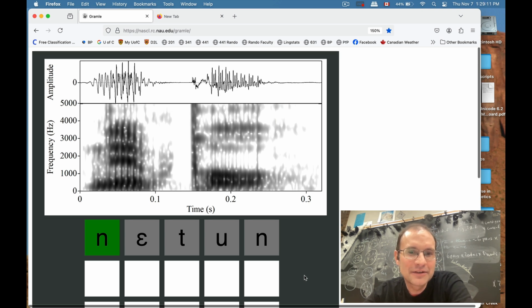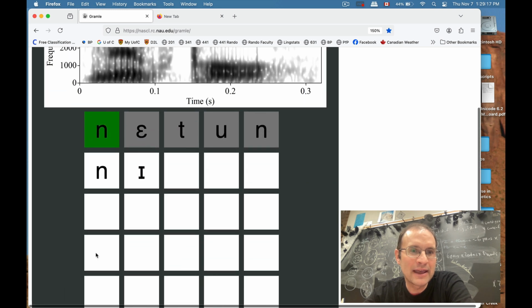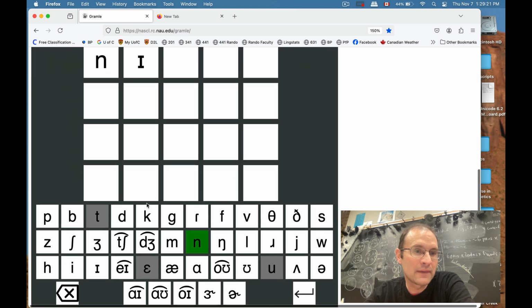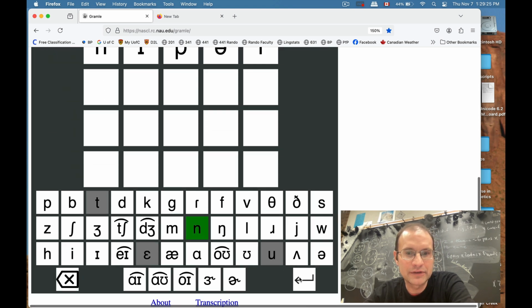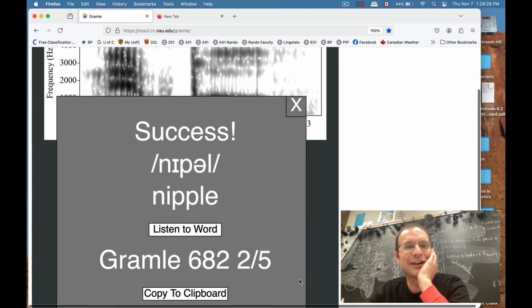And I think I'm going to try what I was mentioning before. So this is going to not be an E, but an I. And we'll guess that this is a P here, and then I'll try nipple, with the schwa L at the tail end. Yeah, got it. So there you go.